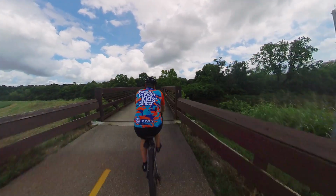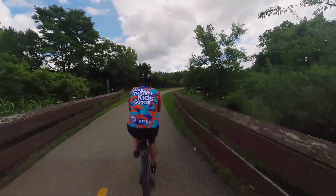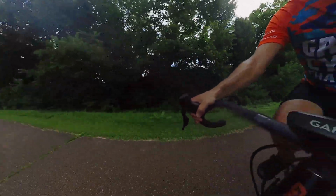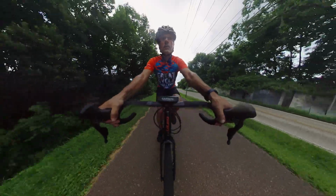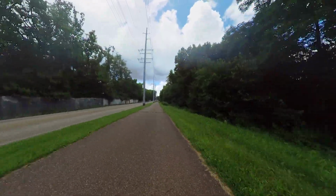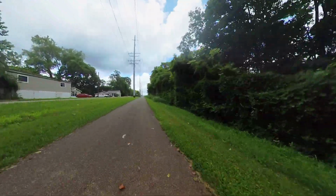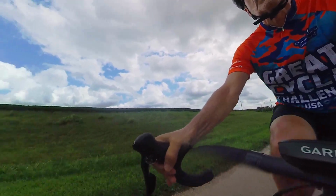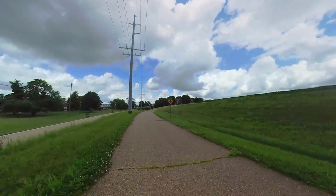Just across this bridge, there is a trailhead at Canal Road, but it's a small one, and there's no amenities at all. It's just a little parking lot. Bike on your left. On your left.